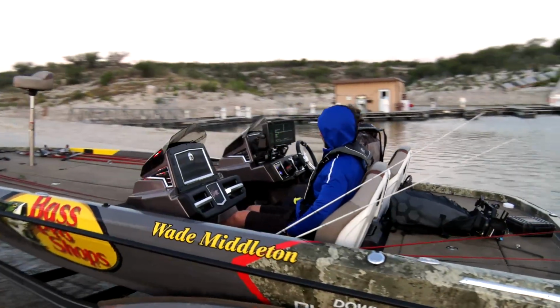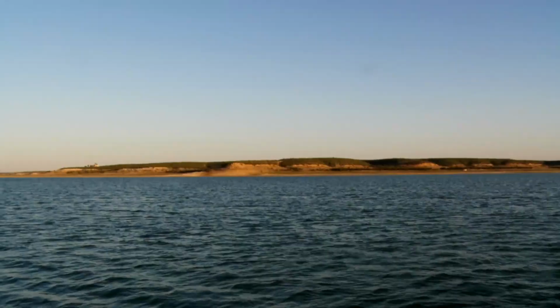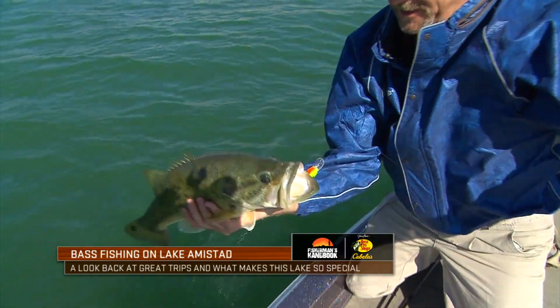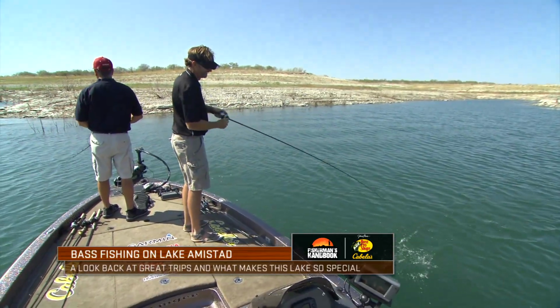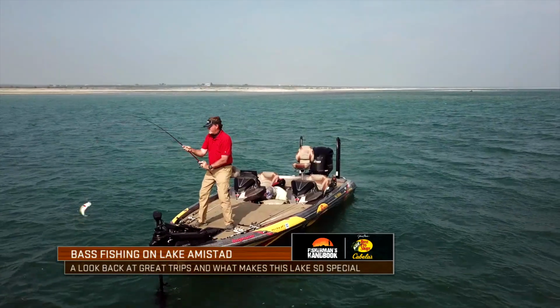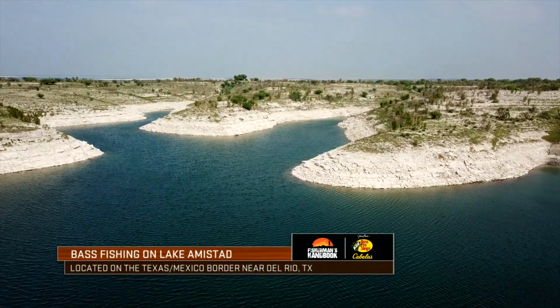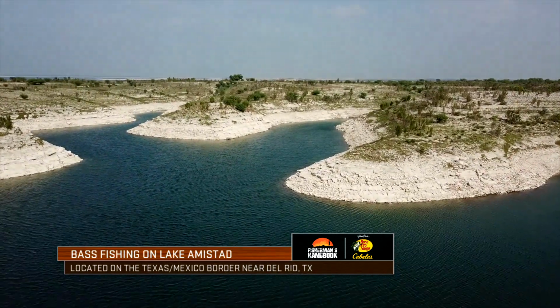Lake Amistad is one of my all-time favorite fishing lakes. I've got a love affair with that body of water that goes back to when I first moved into the San Antonio area in the early 90s. Fast forward to today, I love it just as much, but I also recognize the challenges now more than anything of fishing Lake Amistad. And as I say challenges, it's because this lake is never the same from year to year, because it's a reservoir that is designed for irrigation.